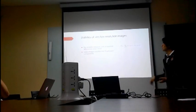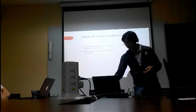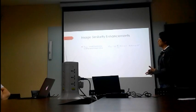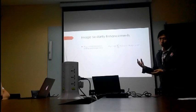So another statistic they define is the similarity measure. This is just actually your standard square difference. But for faster retrieval, they index images over the first 19 principal components. And then afterwards, when they get matches, they just compute the exact square distance. Faster access. Yes. Of course, they said that that initial measurement was not invariant to small translation.